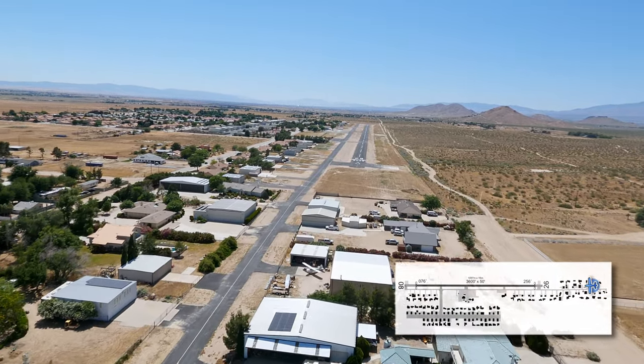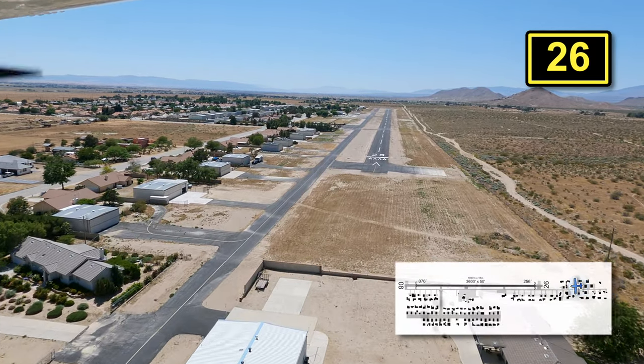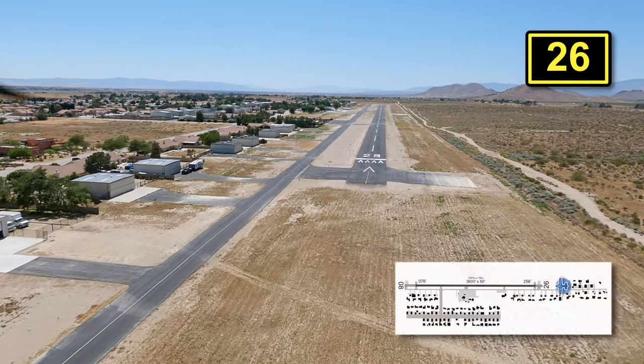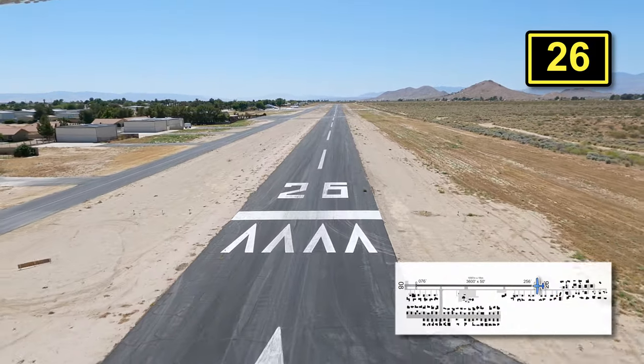And that's before we even talk about the winds, which are straight crosswind at only 5 knots, but gusts were up to 15, and we felt that and the thermals as we flew over the asphalt from the streets below the entire way.